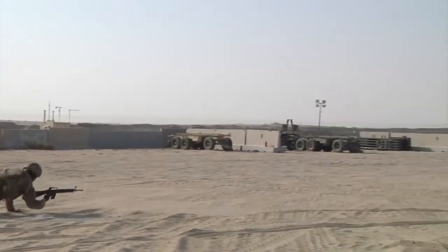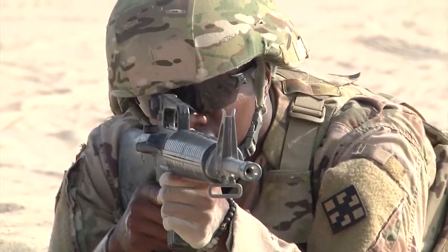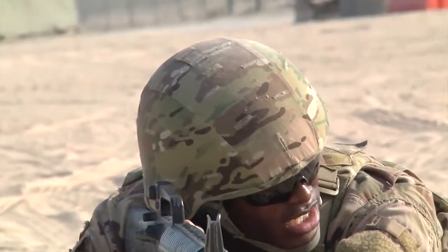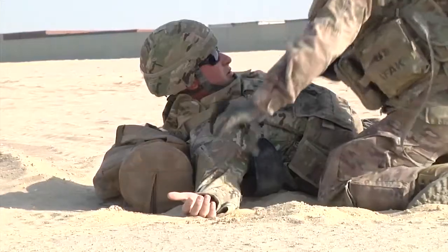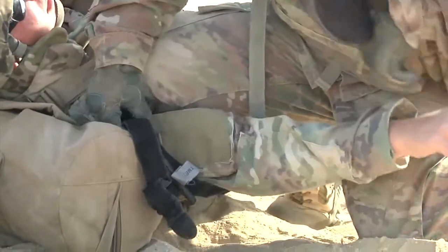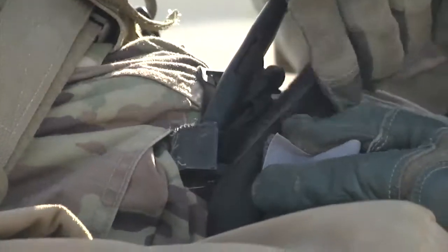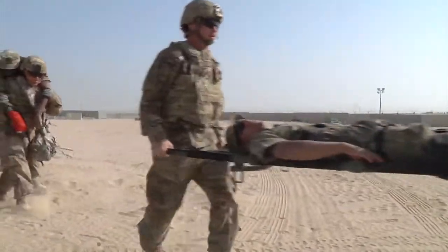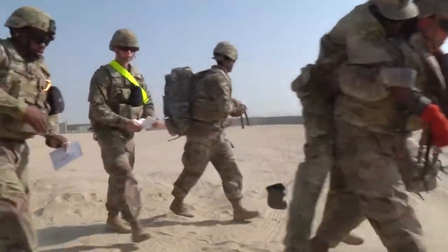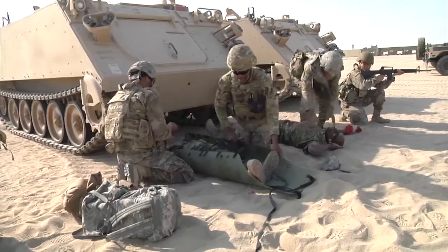Combat Lifesaver essentially is the connection between point of injury, battle buddy aid, and a 68 Whiskey combat medic. This is breathing, you've got a tourniquet, blood. Unfortunately, many of the injuries the soldiers sustain happen, and there isn't a 68 Whiskey necessarily near them, but there's always a battle buddy, and what we're trying to do is ensure that there's always a combat lifesaver relatively close to them as well.